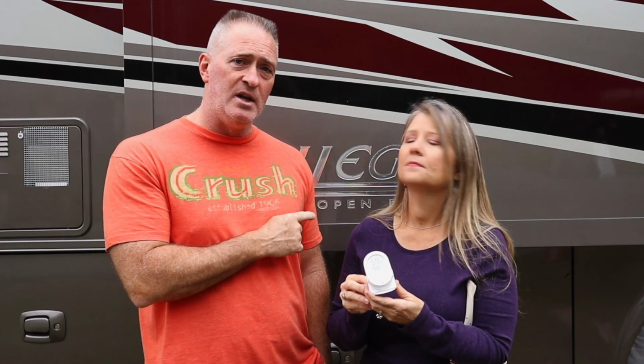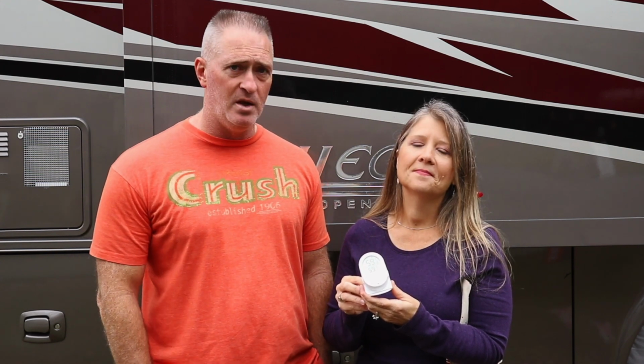Yeah. So we also have a dehumidifier. We turn that on and we suck out that moisture. But this is an excellent indicator if you have humidity, high humidity in your RV.